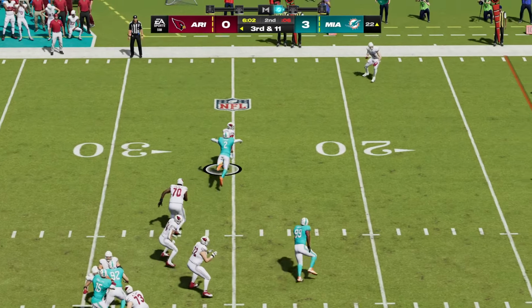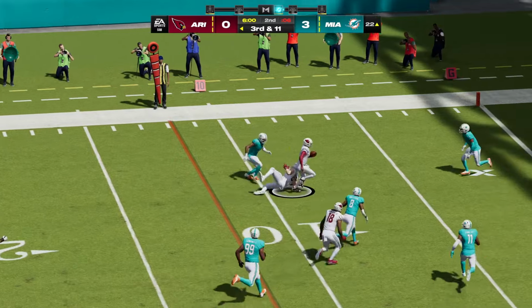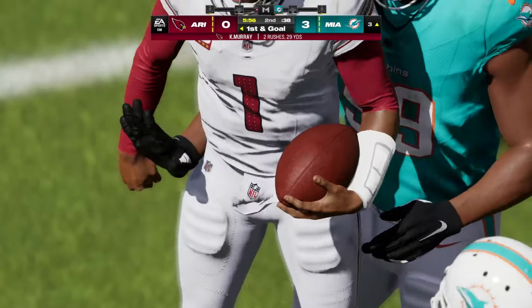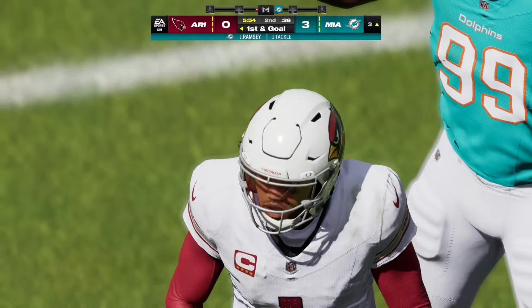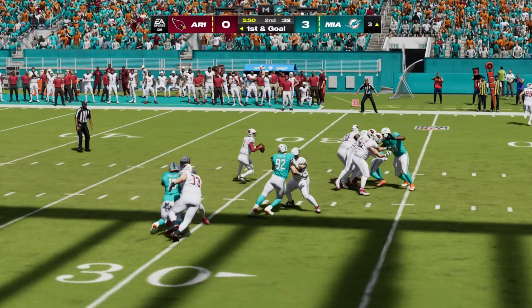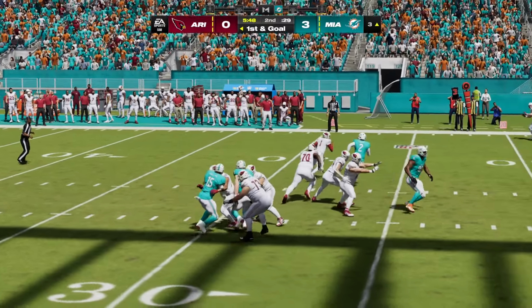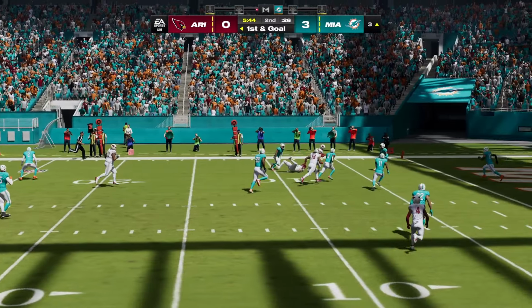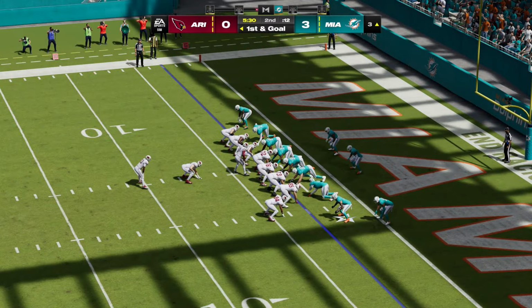Forced out to his left, and stopped a few yards shy of the goal line at the 3. The coverage may be too good that time as he breaks away for 19 with his legs and a first down. Brandon, that's a gamer move right there. Facing third down, steps up, calls his own number, and nearly makes the house call.